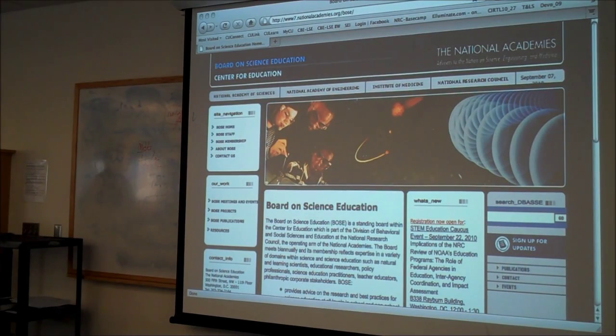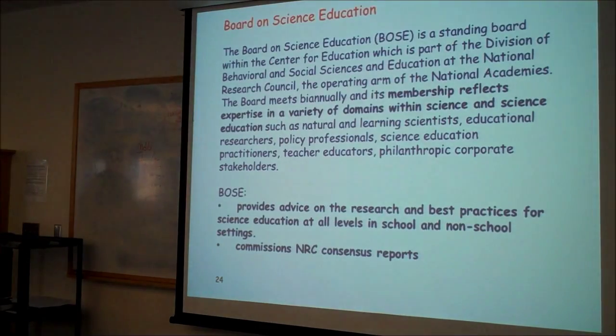It's a group of people put together by the National Research Council, which is the action arm of the National Academy. And never mind the structure up here if you're not interested. But down below, what BOES is supposed to do is provide advice on the research and best practices for science education at all levels in school and non-school settings.